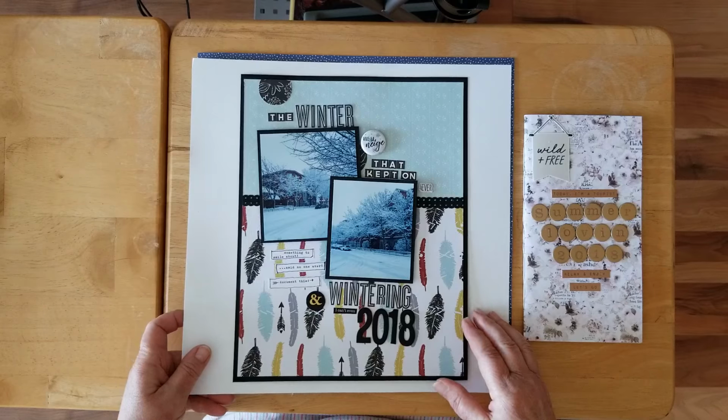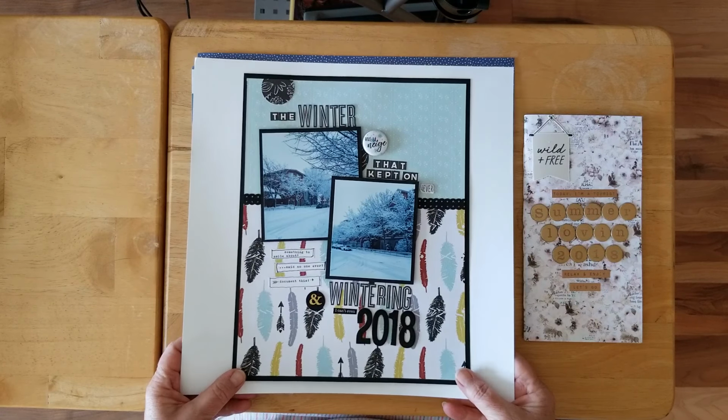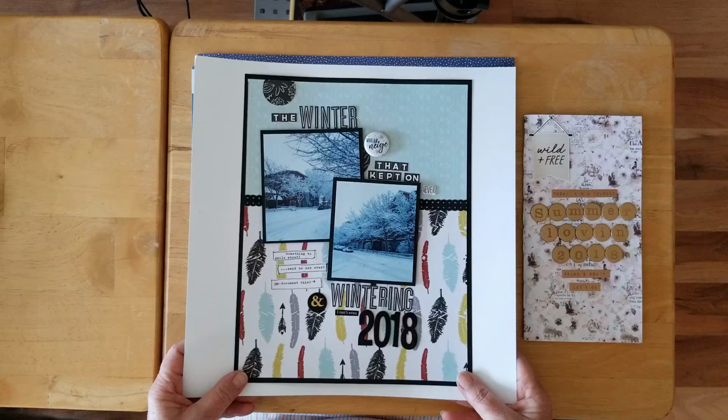And our summer has sort of gone on with a bang in this last week, where we've had some 35 and more temperatures. So I don't know, I actually made a layout sort of missing winter, if you could believe that.